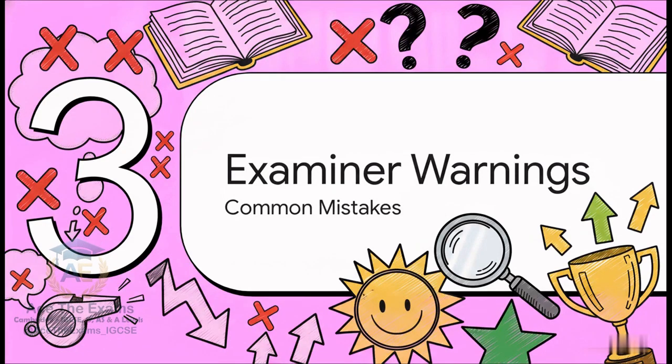Let's get into Section 3, Top Examiner Warnings. We're going to look at what examiners actively penalize and what they enthusiastically reward.